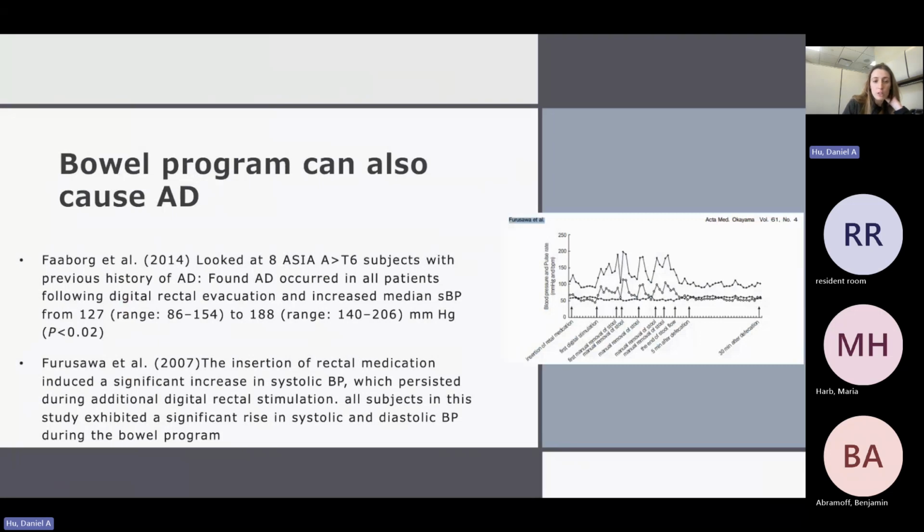Furusawa as well in 2007 also looked at similar things. They looked at the insertion of rectal medication and also found a significant increase in systolic blood pressure, and that this persisted from the rectal medication being inserted itself, as well as during the digital rectal stimulation, and then further evacuation. And it persisted until about 5 minutes after the final flow of stool ending.